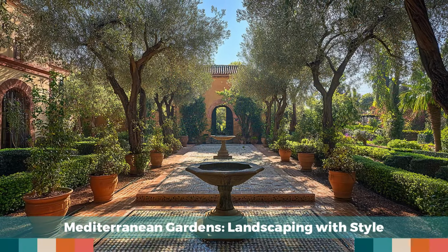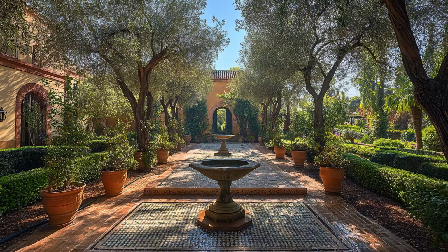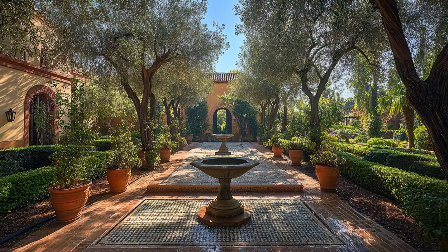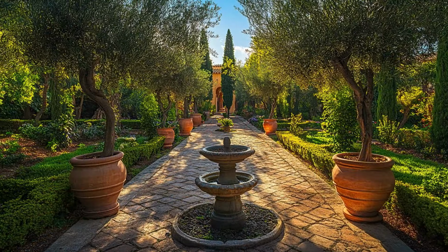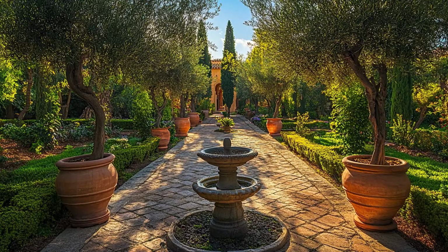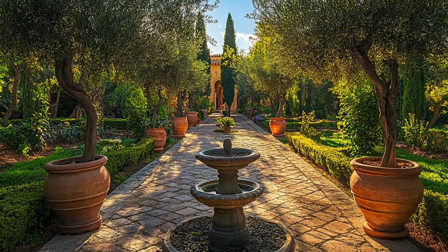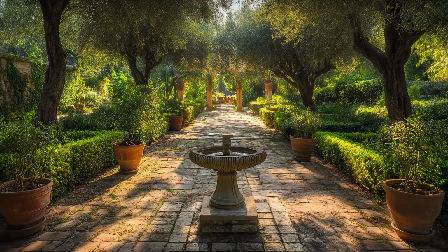No Mediterranean home is complete without a stunning garden. These outdoor spaces are designed to be both beautiful and functional, often featuring native plants like olive trees, lavender, and rosemary. Gravel pathways, terracotta pots filled with flowers, and elegant water features create a tranquil environment where you can relax and enjoy the natural beauty.